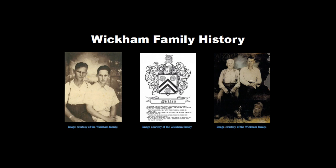And E.T. Wickham was the grandchild of Nathaniel, and also the youngest of 10 children who survived to adulthood. And the two images on the outside are of E.T. Wickham and his brother. Obviously, he is the younger of the two. And the middle image is of the Wickham family crest.